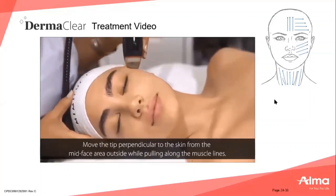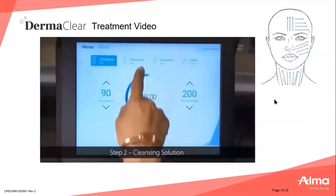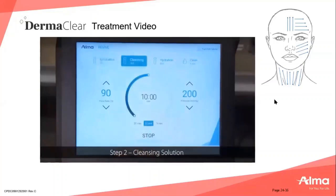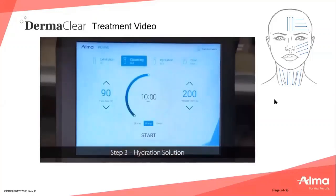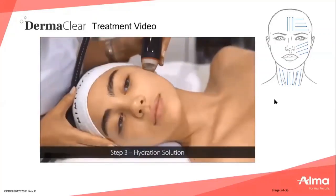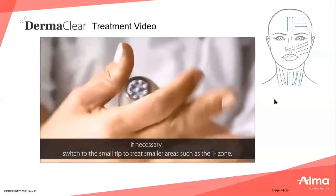We need to be careful when releasing the vacuum, very gently releasing it at the end, and at the completion of each step, we just move on to the next step. It's a pleasant treatment, as you can see here, painless. It can be used on the back, on the chest area, as well as the face.